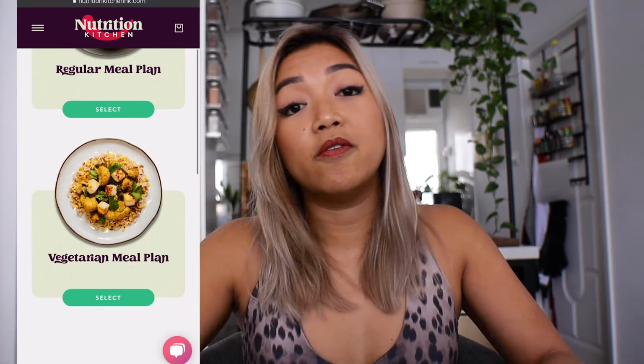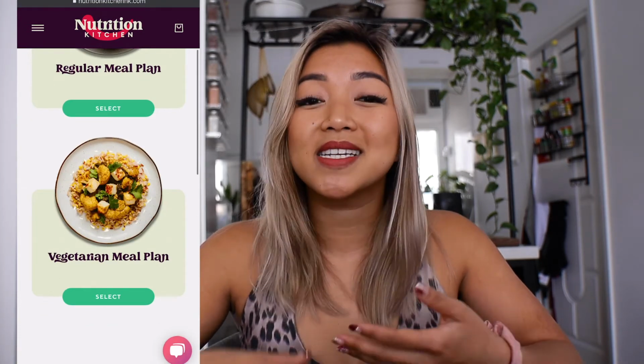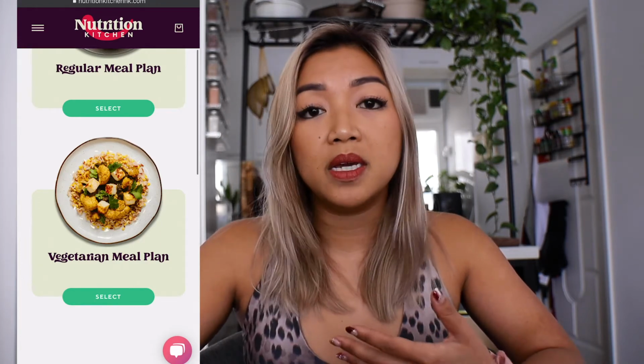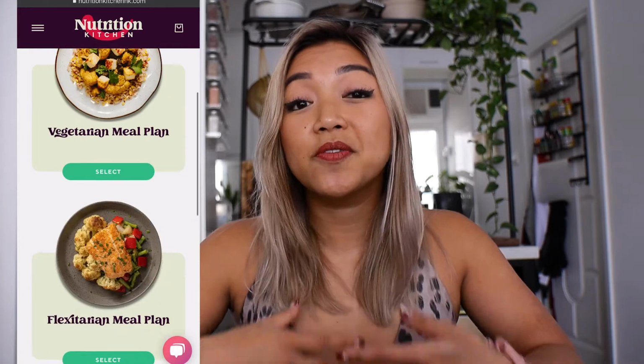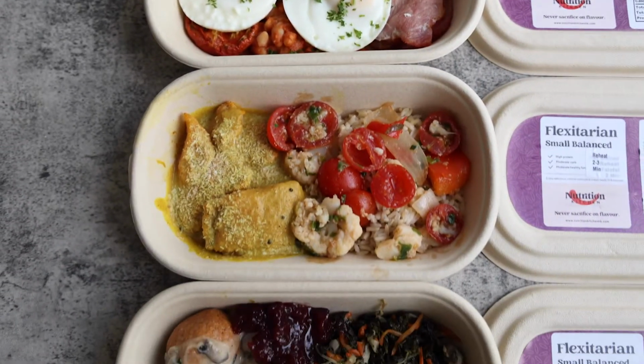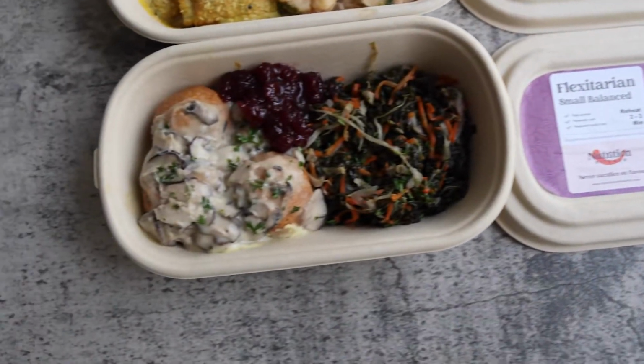There's also a full vegetarian menu, which is a mix of vegetable-focused meals as well as meals with a plant-based protein like Beyond Meat or Gardein. And then there's a flexitarian meal plan. That's a combination of meat, fish, and plant-based meals where every day you have at least one fully vegetarian meal. And I detail this on my blog post.